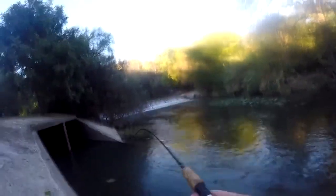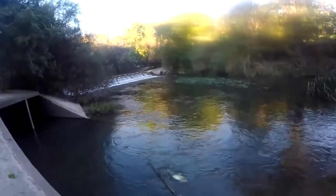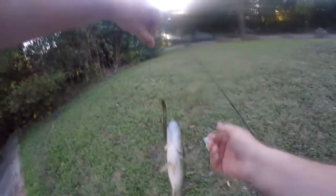Is that a fish? Oh yeah, that's a fish. Already, it's jumping around down in there. First cast. Not a bad one. Not a bad one at all. This is a nice one. For this area, I mean, it's probably... You know what? This might be the biggest one I caught out here. Look at that. Not a bad fish at all. I like that. That's nice. This is the biggest one I've caught out here.